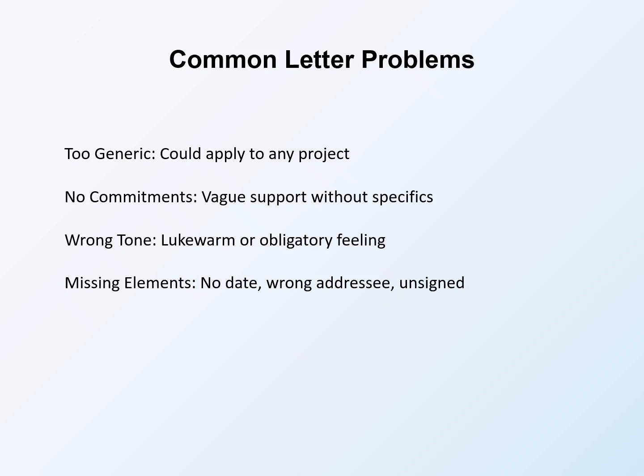Outdated letters suggest stale relationships. Letters dated months before submission raise questions about current commitment. Obtain fresh letters close to the deadline.